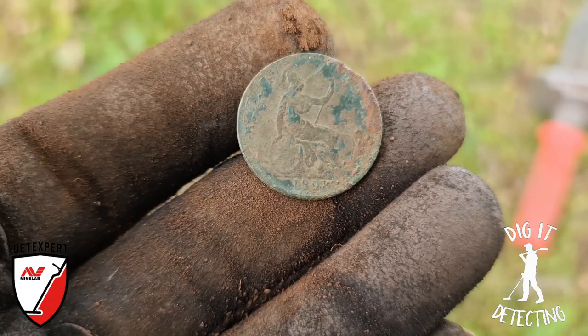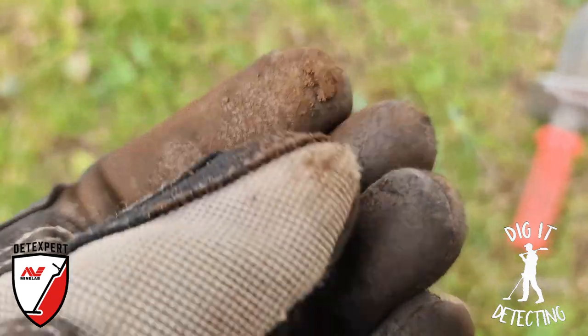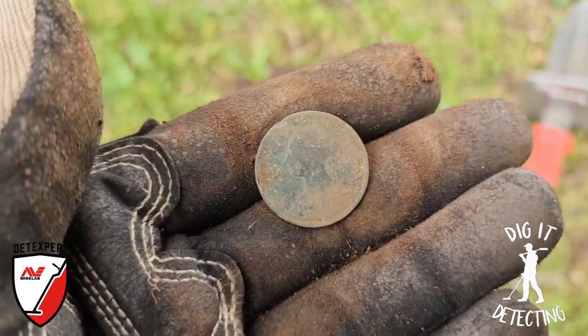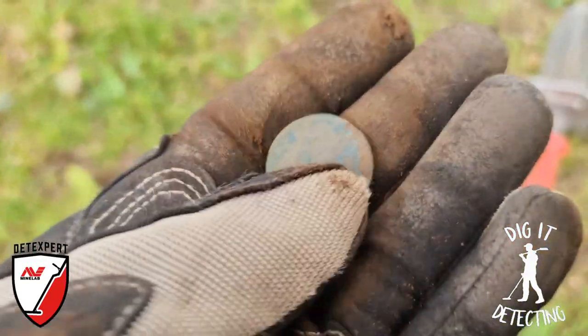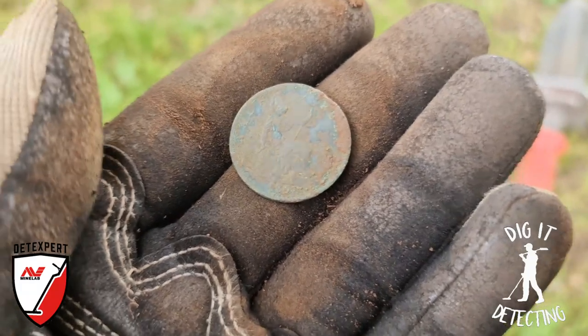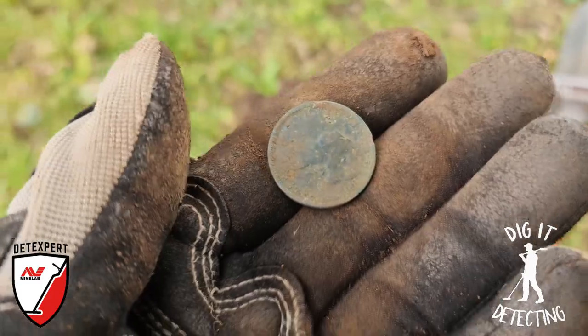1897, I think I was right there, 1897. Wow, amazing. I just love finding the early English coins, whether it be the copper or the silver. So I think we may have nicked him just up the top there, just a tiny bit. So took a little bite out of him. Never mind, 1897, a beautiful English half penny.